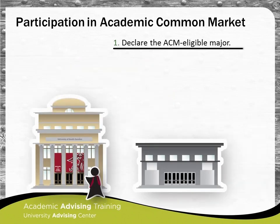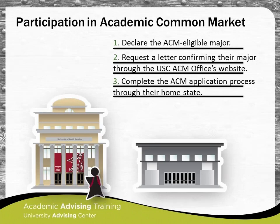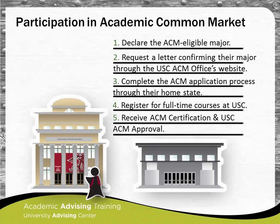1. Declare the ACM eligible major and/or concentration, if applicable. 2. Request a letter confirming their major through the USC ACM office's website. 3. Complete the ACM application process through their home state. 4. Register for full-time courses at USC. And 5. Receive ACM certification and USC ACM approval. Students are notified of ACM approval via email.